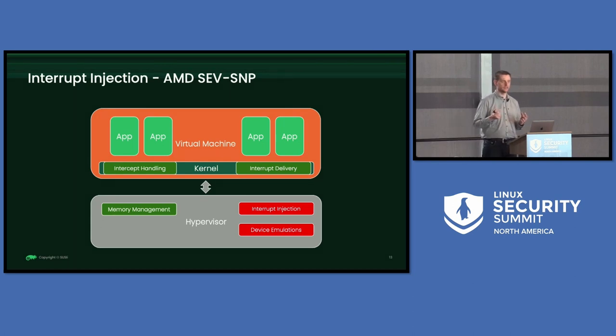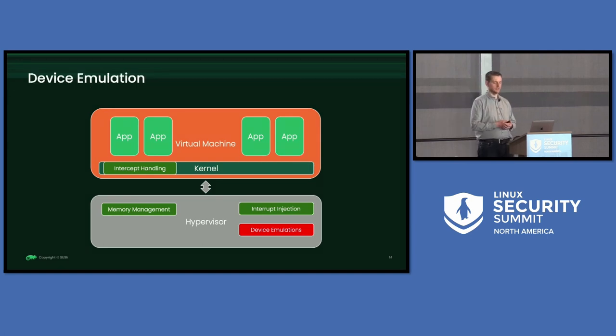This has some challenges and is a complex thing to do. But with this way, we can make interrupt injection secure on AMD. The last point here is device emulation, and this was broadly covered in the last talk. This is not so easy to mitigate because there are only limited hardware extensions to allow device emulation on the guest side. So this is not so easy to mitigate.